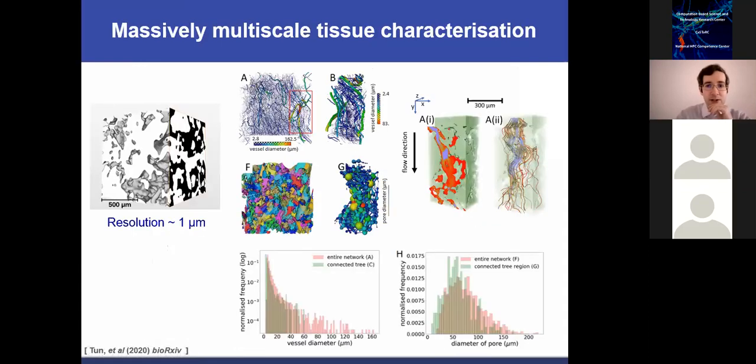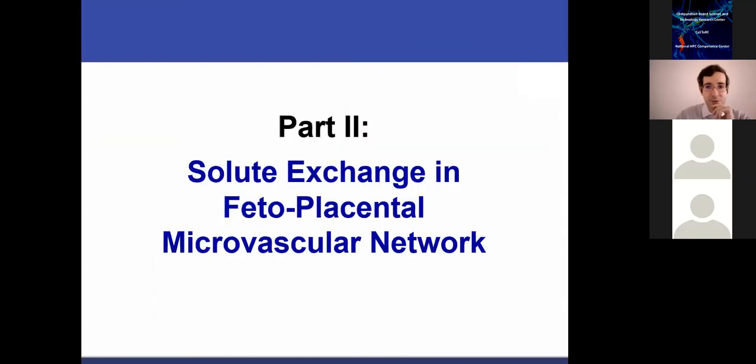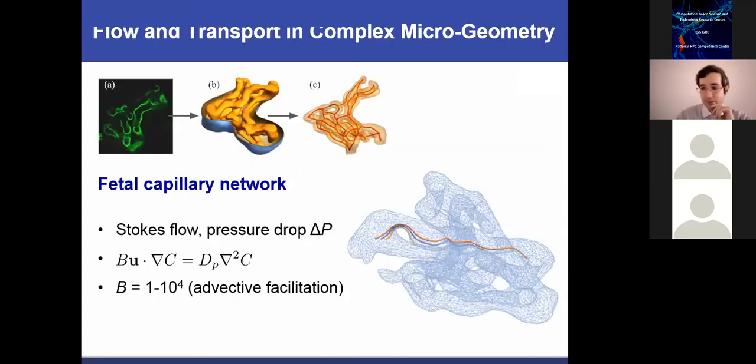So I will come back to this uncertainty a bit later, but let me move to the fetal side of this story. So if we now jump all the way from the porous side to the fetal side, then again you can see that interface, which you've seen a couple of times. So outside is the maternal domain, inside the fetal blood, and in between is the barrier. And now I want to focus on the transport within the fetal network.